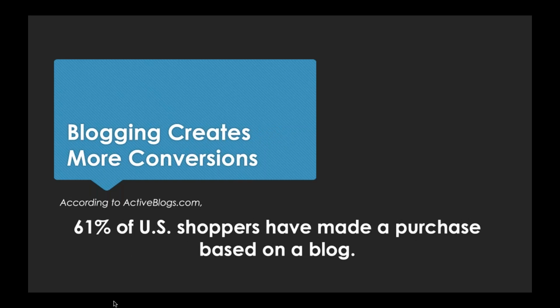According to activeblogs.com, 61% of US shoppers have made a purchase based on a blog. So you can see how it just keeps building on itself, but it starts with providing that useful content that answers the questions of your audience in a blog and then brings them over to the point of purchasing. So at the top, you have an opportunity to be indexed. Then they can move to your site to learn more, which creates more conversions. And now people are more familiar with you and your products and services. And now they can make a more informed decision to move forward in working with you.